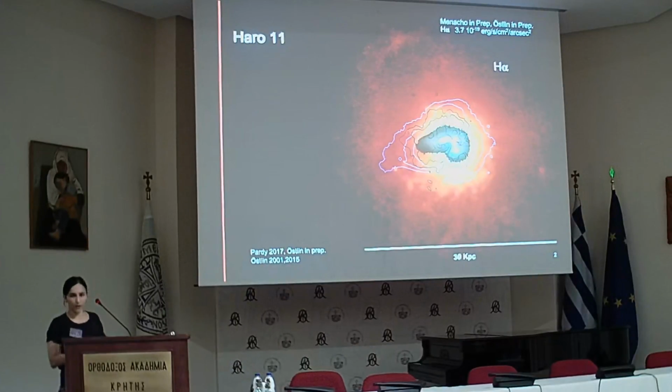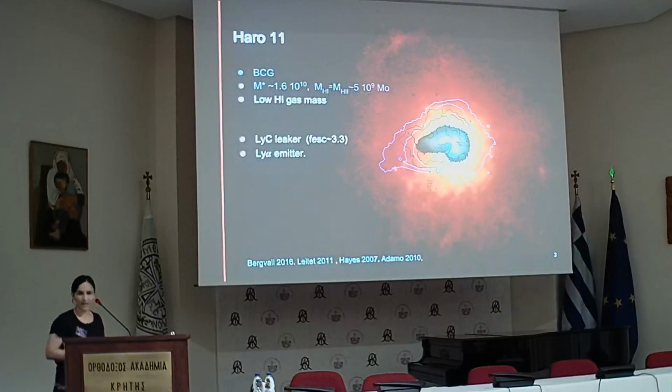Contrary to most BCGs, it has a very low neutral gas mass that is comparable with the ionized gas. This galaxy is very well known and very well studied, mostly because it's the first galaxy where the Lyman continuum has been directly detected. And it's also a Lyman alpha emitter. Here, the Lyman alpha is in black contours.